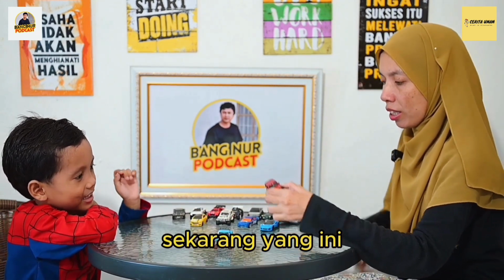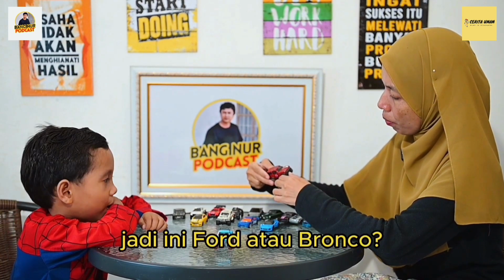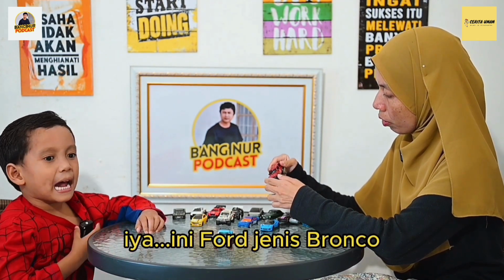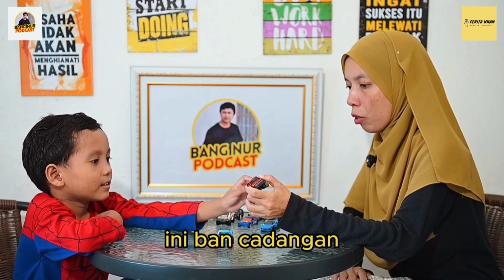Okay, now this one. What is this? A Ford Bronco. Ford Bronco? Yeah. Oh, is this Ford or Bronco? It's a Ford and a Bronco. Oh, okay. So it has a Ford. What is this at the back of the Bronco? The spare wheel. The spare wheel. What do you think?